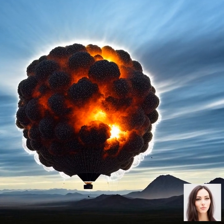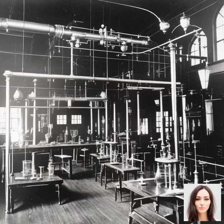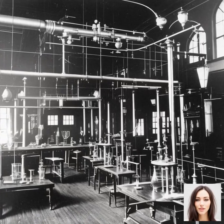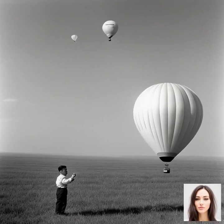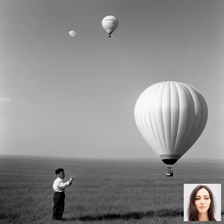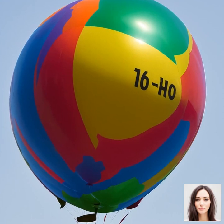Now that we've got a handle on the science behind helium balloons, let's take a step back in time to look at their history. The story of helium balloons really begins in the 18th century. However, at that time, they weren't yet filled with helium, but with hydrogen, another lighter than air gas. The problem was, hydrogen is highly flammable, which, well, let's just say it led to some explosive situations.